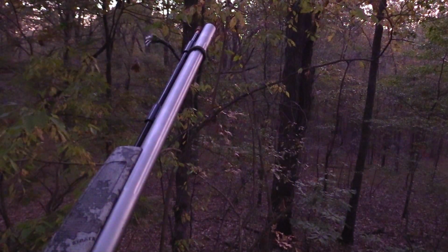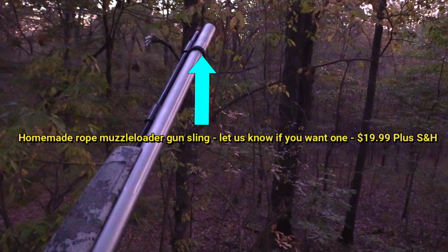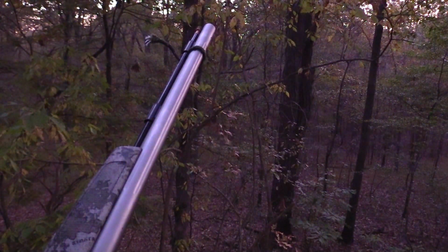Well, we're set up here on this acre flat. We're up in the tree. Got some white oak acorns dropping. It's 32 degrees this morning and cold. Should be a great morning. Stick with us.